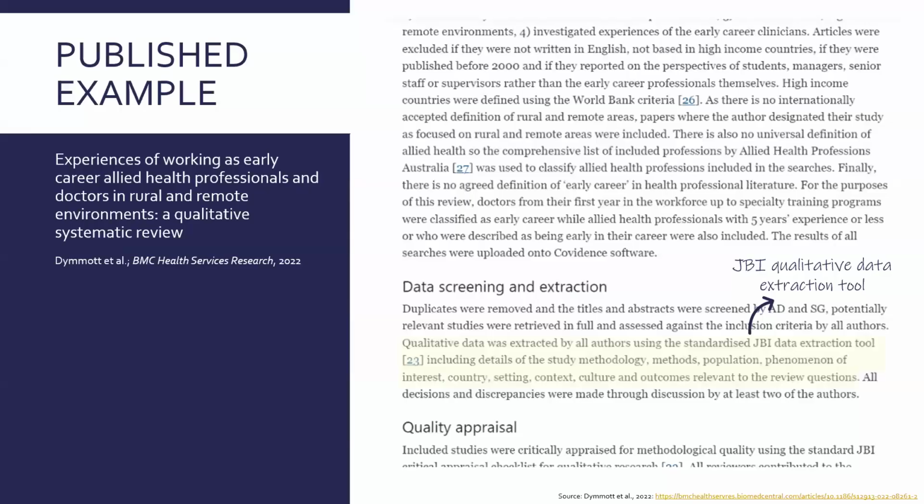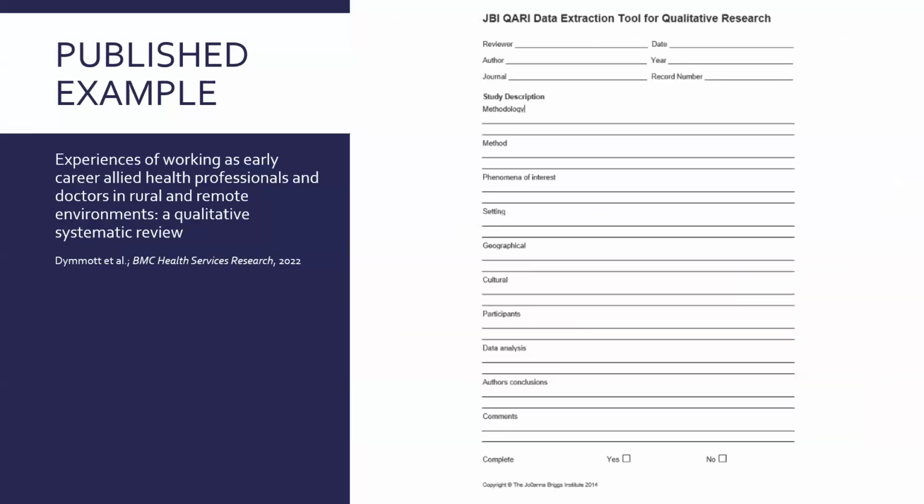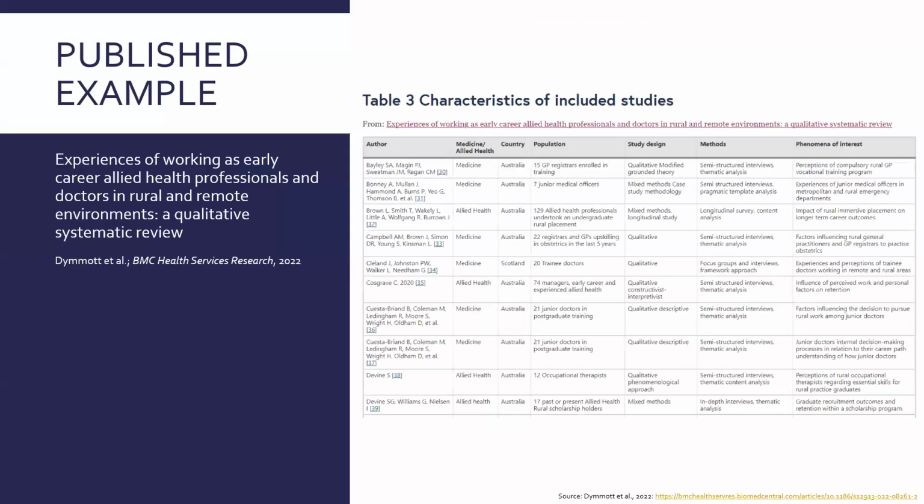So here's that published example again. They tell us in their methods that they used the Joanna Briggs Institute, or JBI, qualitative data extraction tool. So it's basically a form that they applied to all the included studies. This is what it looks like. For each study, they filled out this form: the person who reviewed it, the journal title that this article is published in, what was the methodology, the method, the phenomenon of interest, the setting, etc. All of these things are filled out for each and every single one of those studies. And then the concluding deliverable is this table where they have collected all of the data for all of the studies using that form, right? And the form was used for every single one of these.